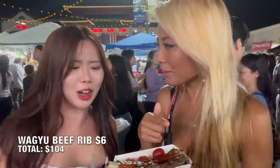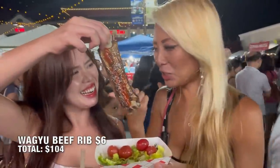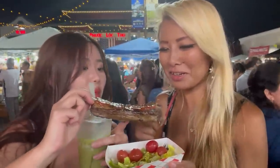I think for the price, it's actually pretty good. Only $6. Yeah, only $6 for this gigantic beef rib. What the hell? You take a bite first. Oh, okay. Yeah, you do the honors. You sure? Yeah, no, you good. Do it. No, you can bite it this side. We both at the same time. Okay. One, two, three.